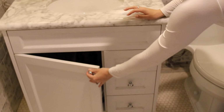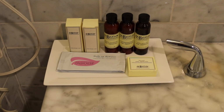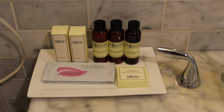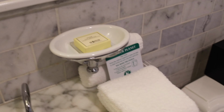There's some extra stuff down there. Trash can is under there. You've got your complimentary shampoo and conditioner. Some cool stuff. Got some shower caps, some makeup remover, some soap. Yeah, they have a hair dryer on the wall. And then there's another extra soap over here for you for hand washing purposes.